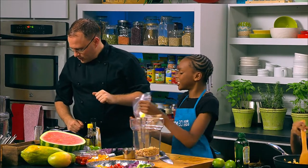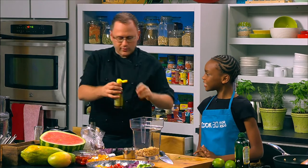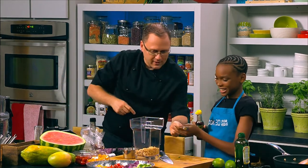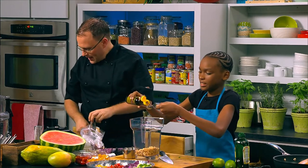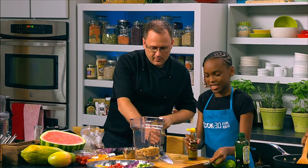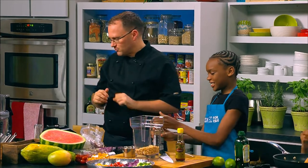Okay. So we're going to put in some sesame oil, a tablespoon. Can you guess, or do you want a measure? I'll give you a measure. There we go. 1 tablespoon of sesame oil. And we want 1 tablespoon of soy sauce or tamari. These are just lovely Indonesian flavours that really make this sauce yummy.